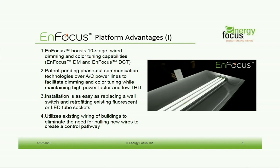The installation, as I mentioned, is really what this comes down to. Not only the performance of this product, but it's really the way it's installed. There's really nothing comparable to provide such an upgraded aspect to a space that you would be potentially retrofitting or even changing fixtures. So, utilizing the existing. Oh, sorry, John, go on.